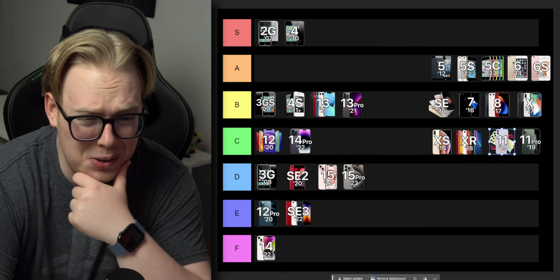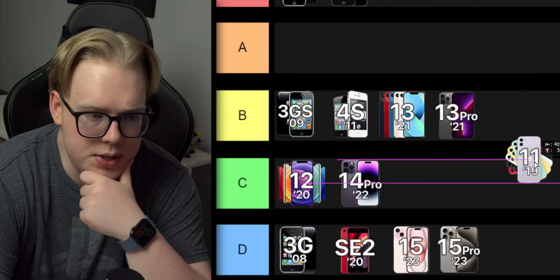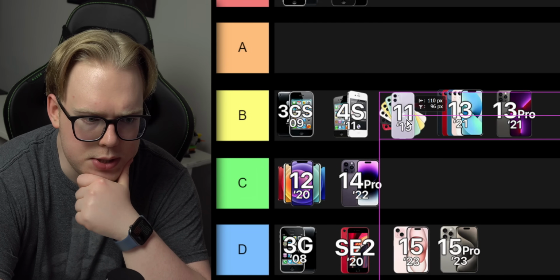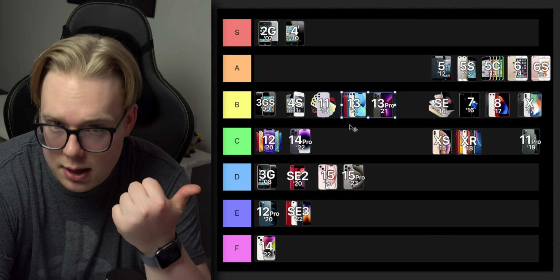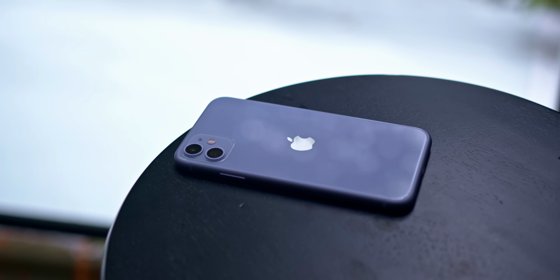So I think we're on to the 11 or 11 Pro now. I'm actually going to stick the 11 in B tier. I know B tier is getting kind of full, but that's okay. I think the 11 is a good B tier phone. Thing is, it's not a whole lot different from the 10R, right? But it did bring the ultra wide camera, which was new. The big thing with it is it actually lowered the price from $750 to $700, which, when was the last time? Well, this was the last time Apple lowered prices.